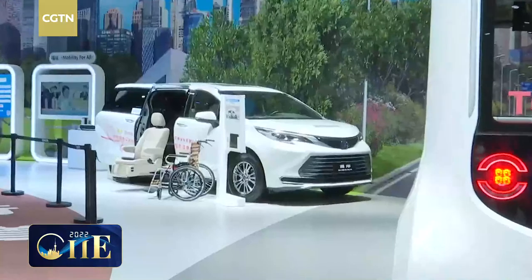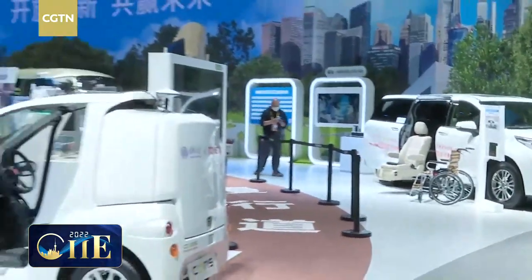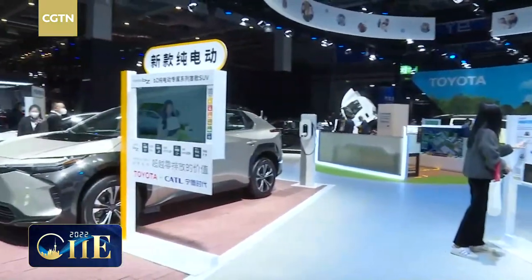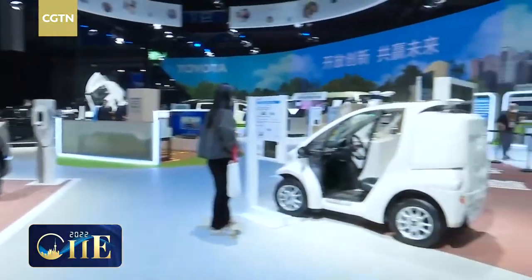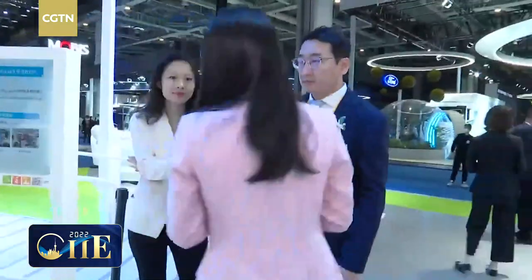And the second concept is actually the new energy, clean energy that we're using, in the middle section. And the third section is actually called mobility for all. They provide services for the disabled and the senior people. I think that is a very good idea. Yeah, so how about we start from here and then tour around all three sections.